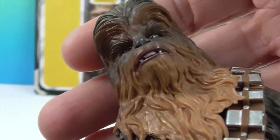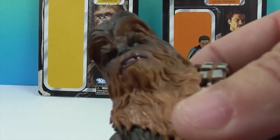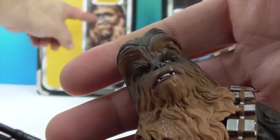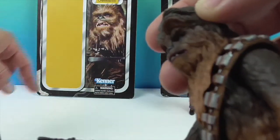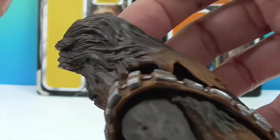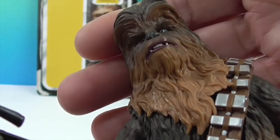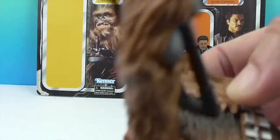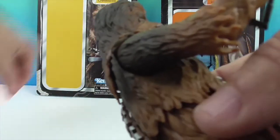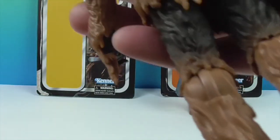I like his teeth. And it's funny, as I'm looking at him, this is Empire Strikes Back, but this is really more of a New Hope picture. I do remember in Empire Strikes Back he has more of a hairdo kind of thing, more poof up here, where this is more slicked back. So that's cool that they did that for the Empire Strikes Back figure.